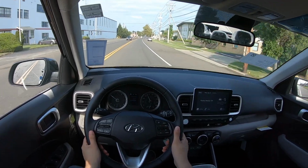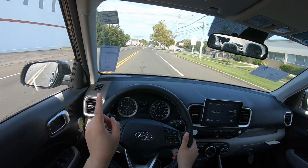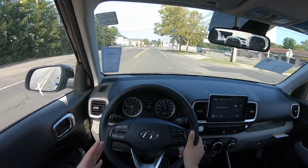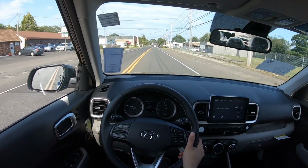And this Venue feels very nice and planted. When you put it in sport mode, it keeps the RPMs a little bit higher, so when you accelerate, the power is there. When you put it back in normal mode, the RPMs drop down.